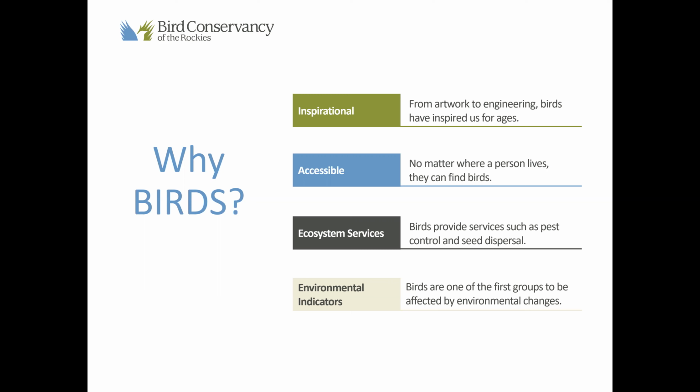And then birds are also environmental indicators. They're the first group that's going to be affected by any environmental change. I'm sure many of you have heard of the canary in the coal mine. They tell us a lot about what we are doing wrong with our environment, or if there's something that's just off with our environment. So they're extremely cool creatures.